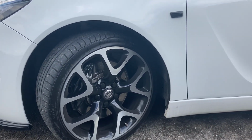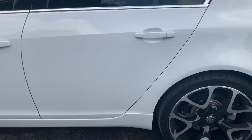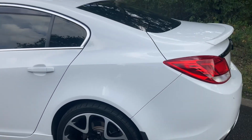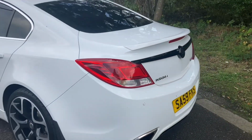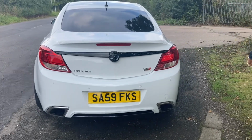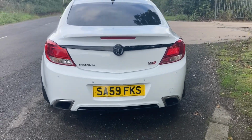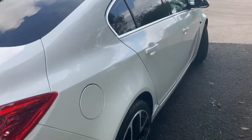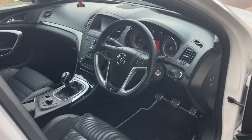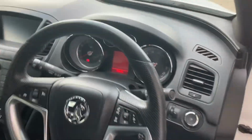20-inch wheels which are immaculate. Immaculate paintwork. Side skirts. And here we are. Let's go and have a look inside, shall we? If you remember, guys, James May of Top Gear in 2009 did a road test on one of these.